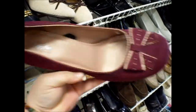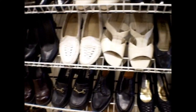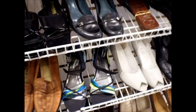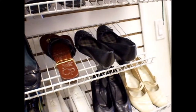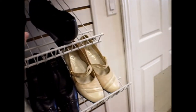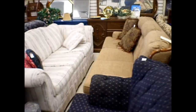Awesome looking. $2 for those. Occasionally you see rockabilly type shoe stuff in here, and it never stays on the shelf for very long. So, all right. That's kind of what they got going on back here right now.